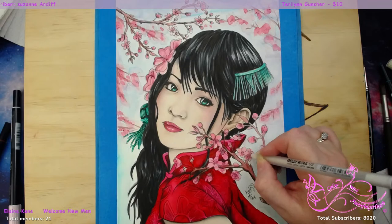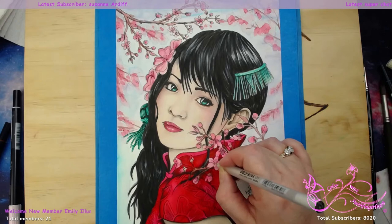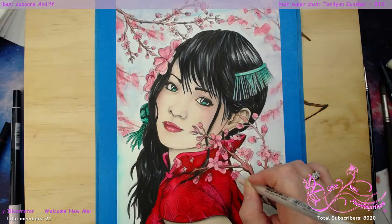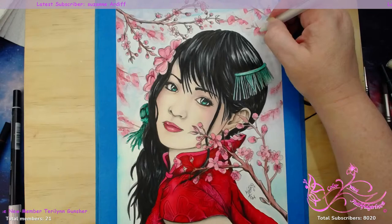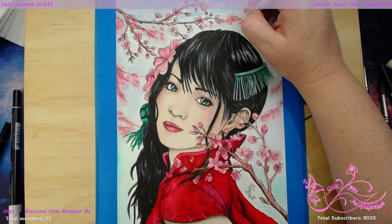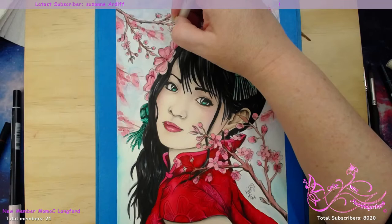some little lines for the middle bit there. I'm not even really doing much in these middle bits, just making it kind of textured. Got some darker ones and some lighter ones here.